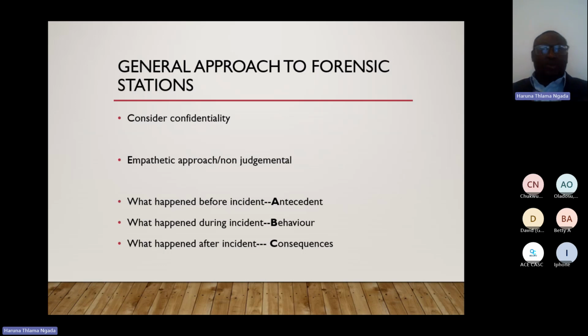So, you know, where were they? What was happening? Were they just waking up or were they angry? Were they under the influence of alcohol? What was the actual incident? What did they do? Were they injured? Was someone else injured? And then the consequences: what's happened afterwards?